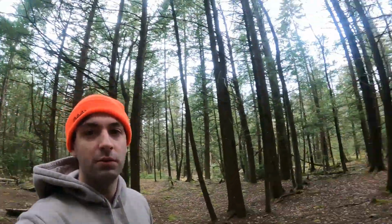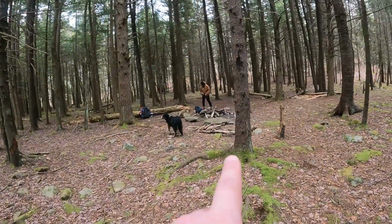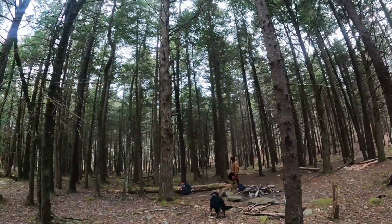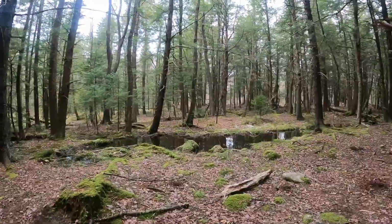All right, so we've been hiking a total of probably 4 hours by now. It's close to 5 o'clock. Actually, I think it is past 5 o'clock. Anyways, we have found a suitable place to camp. You can tell there's already a fire pit here. There's no widowmakers, which is nice. And then we have a little bit of the stream over here.